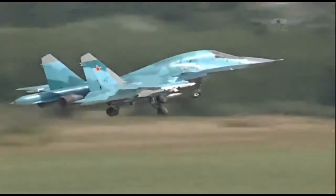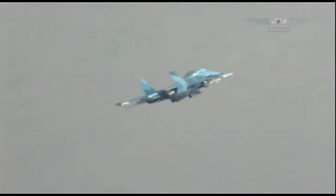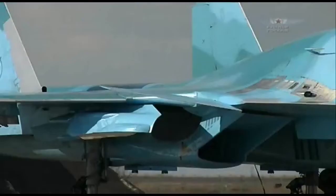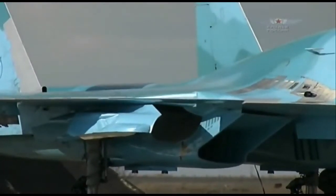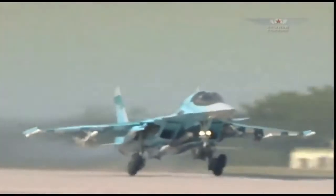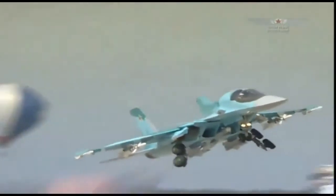Scientific achievements in aerodynamics allowed not to implement a variable sweep wing on this aircraft. For better aerodynamic characteristics, it was equipped with additional front canard surfaces. This provided the aircraft with stability at all speeds and altitudes, in particular at critically low altitude.